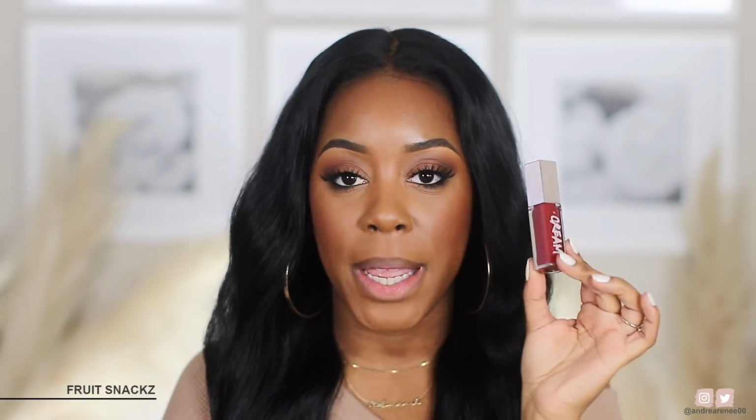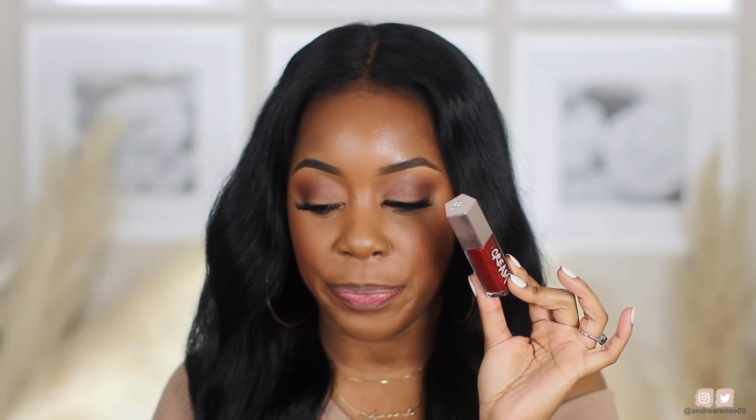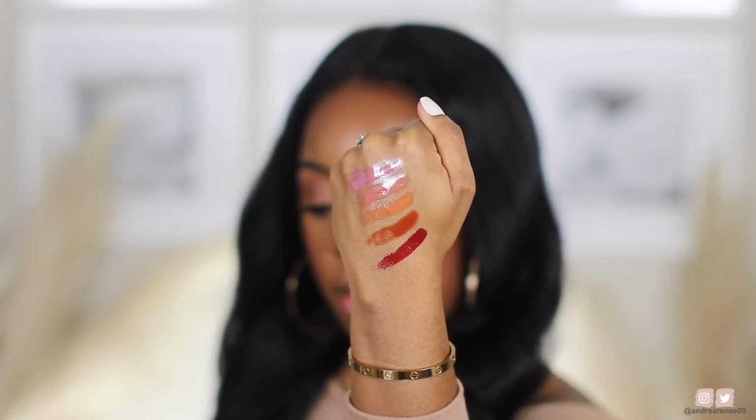We finally made it to the last one. This is called Fruit Snacks. She is a berry, berry, berry. Like a red raspberry. She is deep. She is gorgeous. She is rich. Oh yeah. All right. Let's see what Fruit Snacks look like on my lips. Oh yeah, she is rich, rich.